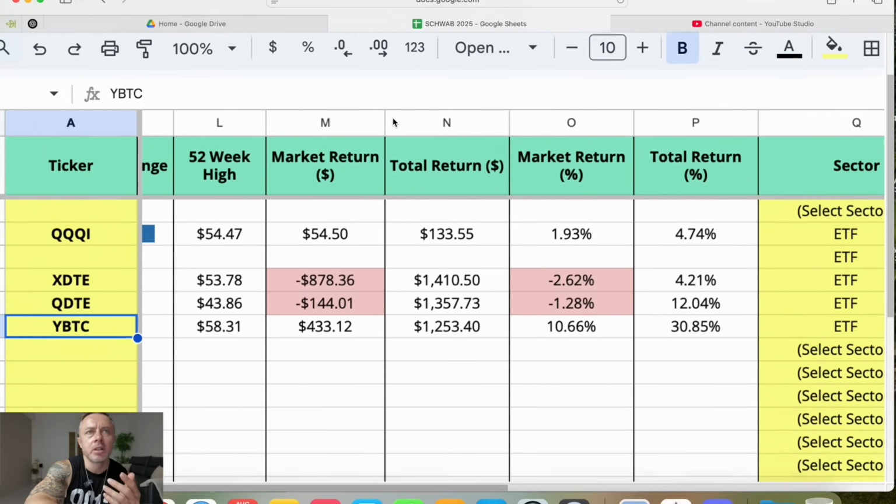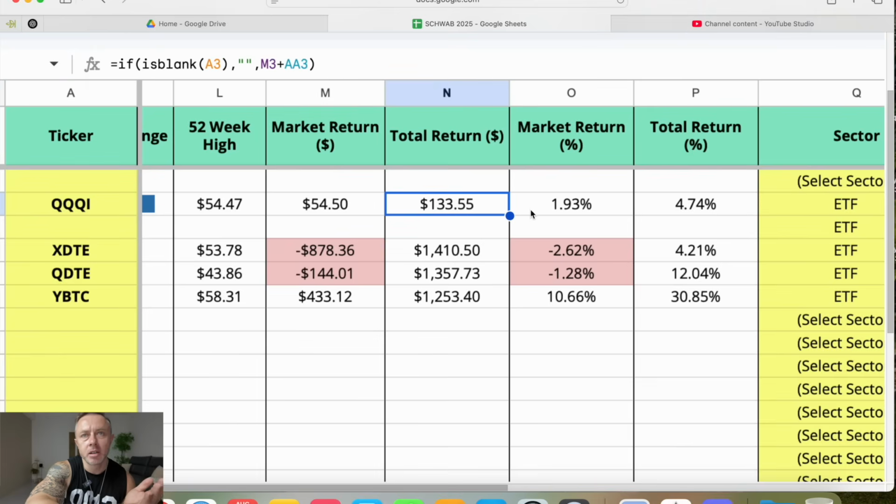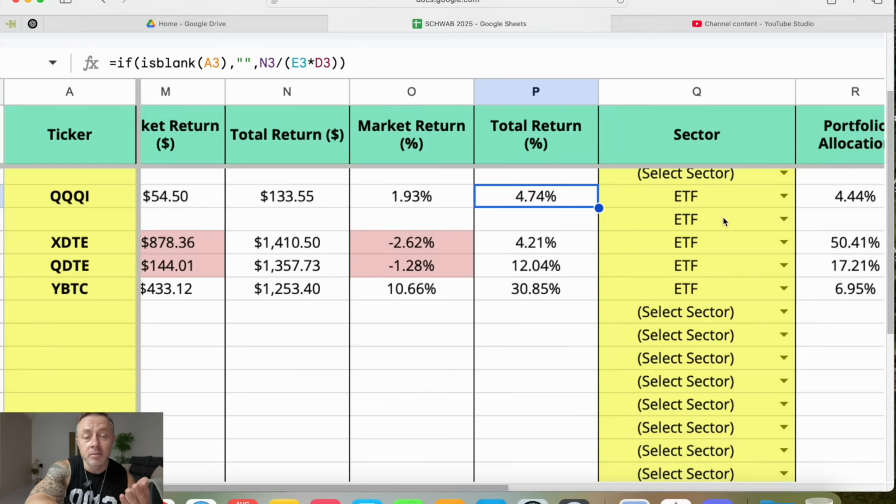Okay, so here are the returns. So you can see at the top, QQQI, it has a positive total return and a positive market return. And the total return is 4.74%. But this is just a small portion of my portfolio. This is a high yield portfolio, and I want more income now than anything else. So that's all this portfolio focuses on. I have other portfolios for other focuses. This portfolio, the main focus is to give me money now so I can live freely abroad. So that's the only purpose of this portfolio.